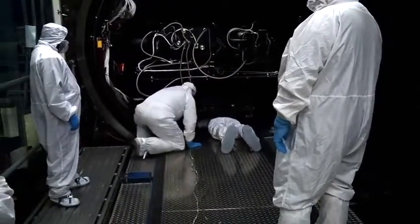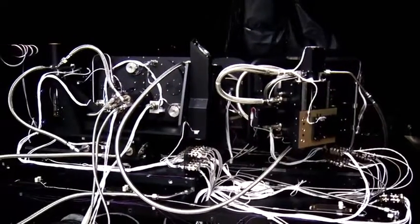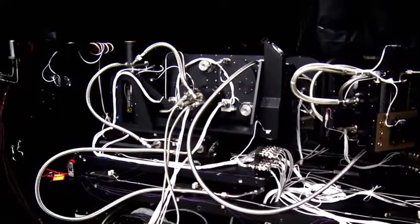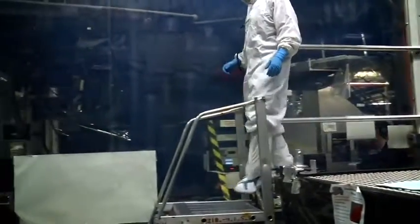And essentially what that is, is a simulation of the space environment, where we put the command and data handling system into a vacuum environment, and we proceed to test the system over a variety of different temperatures.